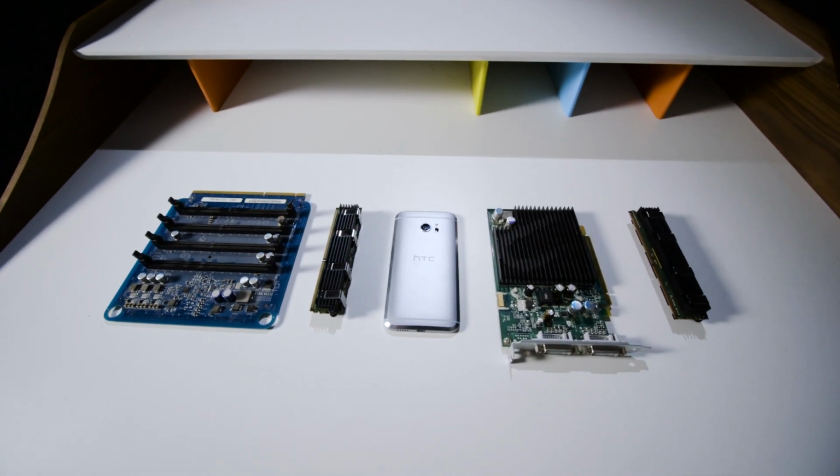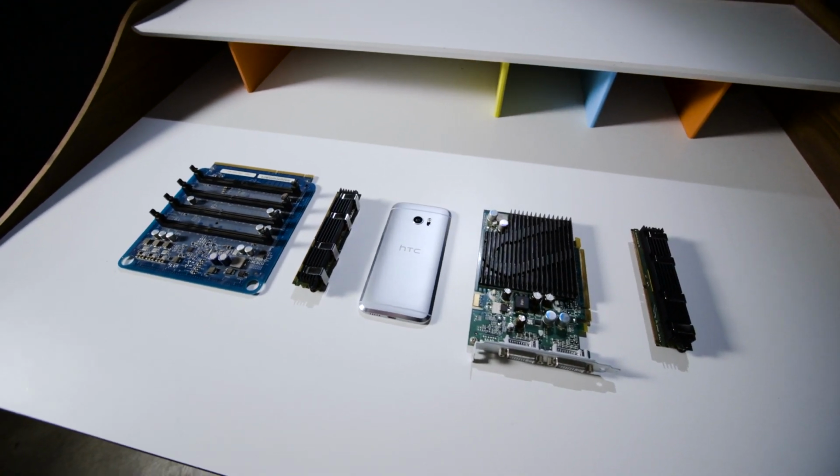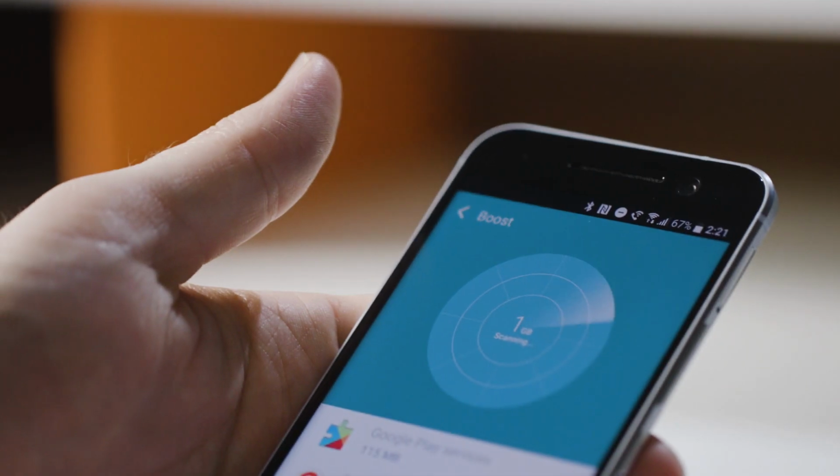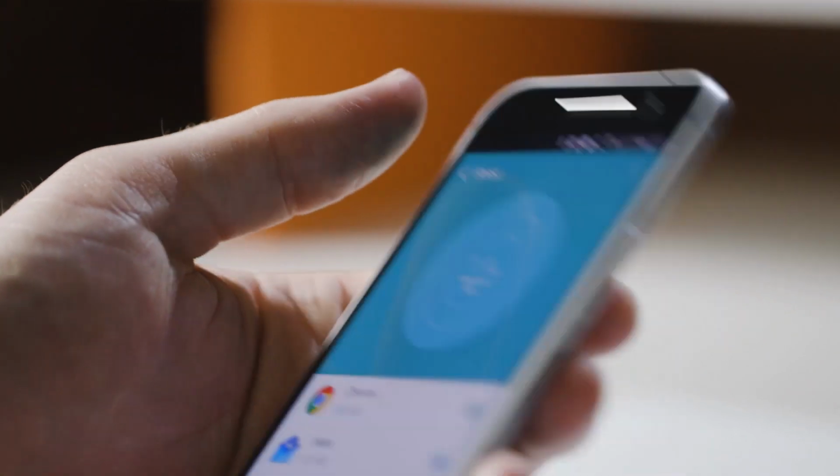So that's the HTC 10. It's a well-performing, well-made, reliable smartphone that lasts all day. It's got a good, if not great, camera, and it's got clean software that's pleasant to use and easy to look at. If that's all you're looking for in a smartphone, it works really well.